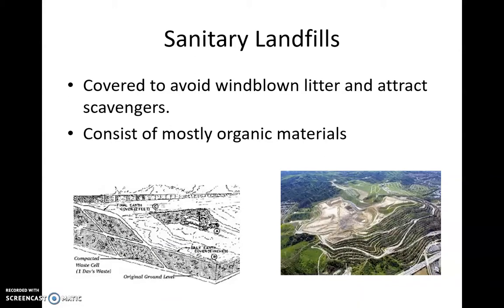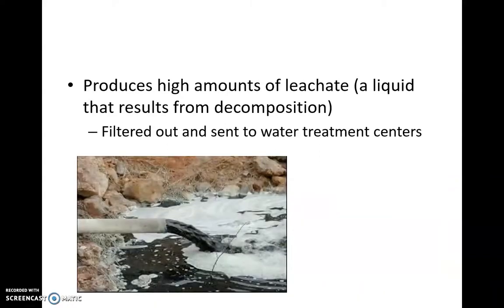Now, when we store regular garbage in sanitary landfills, which is where most of our garbage goes, something we have to be mindful of is that these landfills will produce a high amount of what's called leachate, which is just a liquid that's formed from the decomposition of the garbage. So as decomposers get in there and start to break down a lot of the organic material, a product that they produce is just this slimy, liquidy substance. And you've seen this sometimes at the bottom of garbage bags as they've been sitting in your garbage bin, and they start to smell a little bit. This leachate has to be filtered out and sent to treatment plants and centers to make sure that we're not contaminating our groundwater and our drinking water on the surface as well.